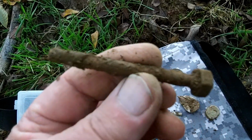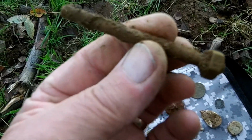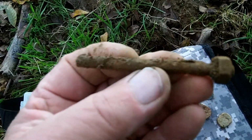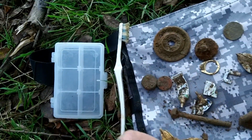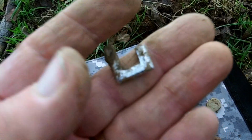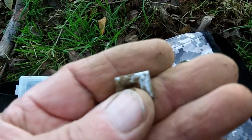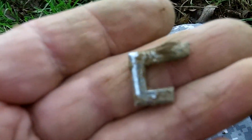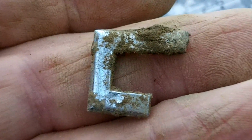A pin. Probably of some farm machinery or something as well. They lose a lot of these, don't they? And we pick them up for them. A bit of shiny. Not what I was looking for, but yeah, it's a bit of shiny. Piece of a buckle, I imagine, or something like it. No idea.